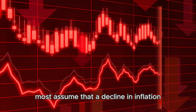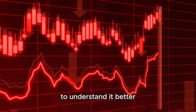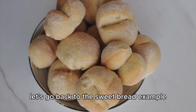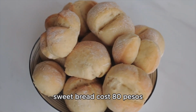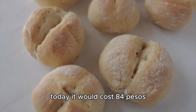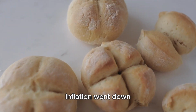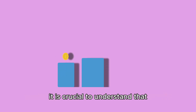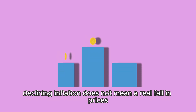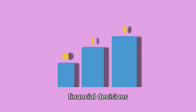Most assume that a decline in inflation means that prices are falling. However, this is not entirely true. To understand it better, let's go back to the sweetbread example. Let's assume that a year ago, sweetbread cost 80 pesos. With 5% inflation, today it would cost 84 pesos, but if inflation were 10%, the price would be 88 pesos. Inflation went down, but prices still went up. So, although prices are rising at a slower rate, they are still rising. It is crucial to understand that declining inflation does not mean a real fall in prices, but more moderate growth. This nuance is essential to making informed financial decisions.